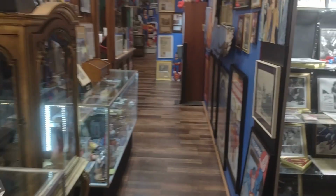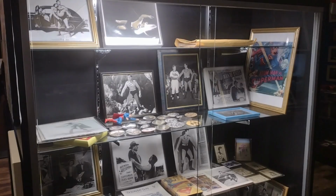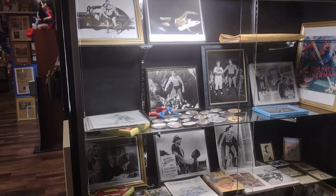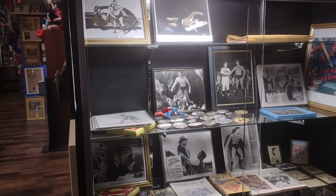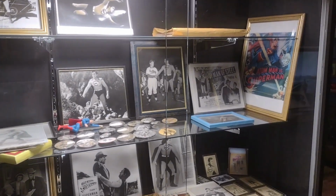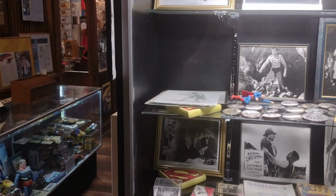Heading back into the main part of the museum here. I have an entire case dedicated to Kirk Alyn, who portrayed Superman prior to George Reeves in the 1940s in two movie serials. One was Atom Man versus Superman, and the other one was simply titled Superman.